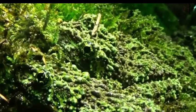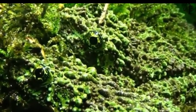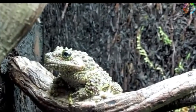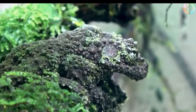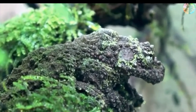They hide in basins of water found in crevices with only their eyes protruding to keep an eye on their surroundings. Not only do their mossy bodies allow them to keep a watchful eye on predators, but they also let them get close to some of their favorite prey, such as large insects and crickets. Yum.